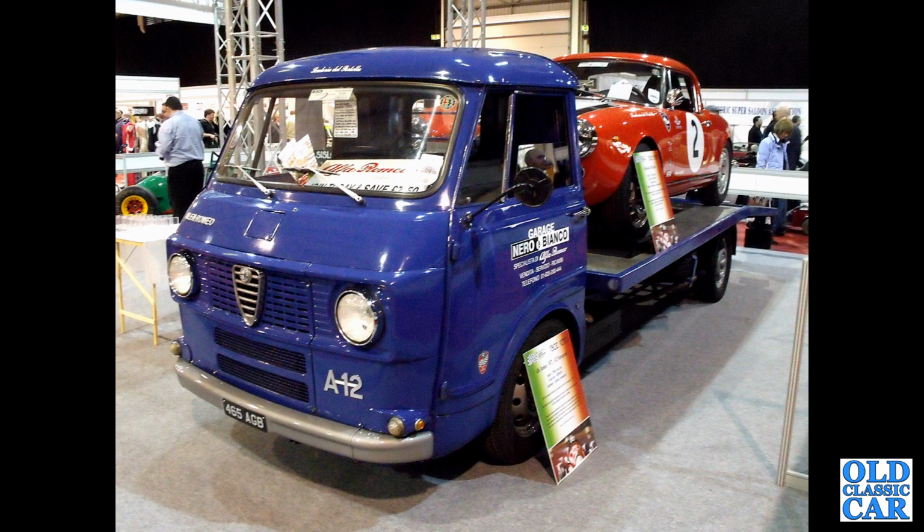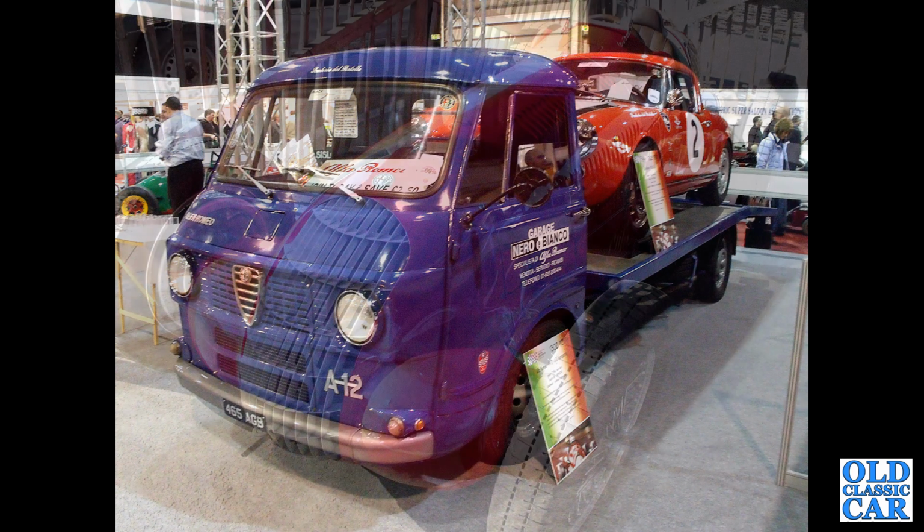Not all Alfas are racing cars or sports cars. 465 AGB is a 1972 Alfa Romeo A12 Transporter. A very appropriate load on the back.